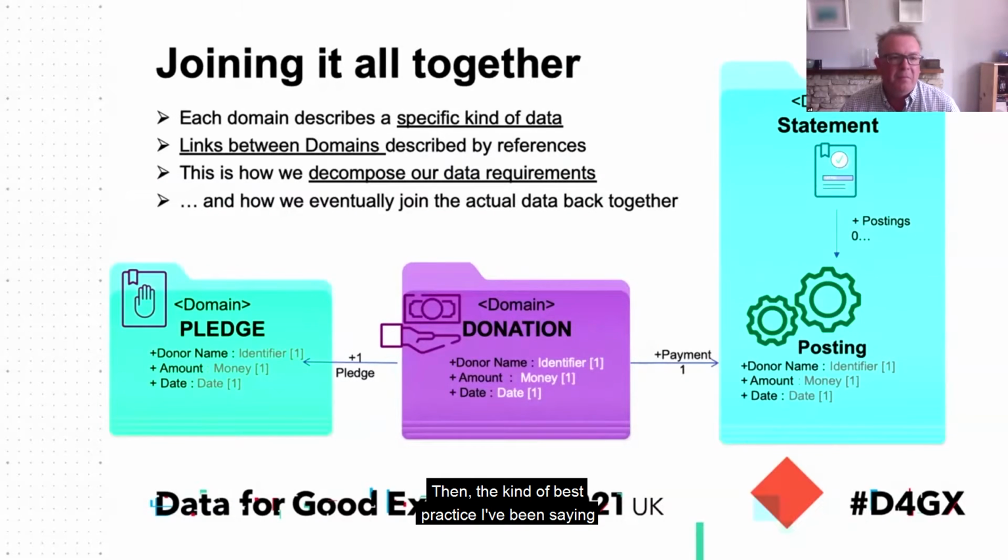then the best practice I've been describing on the previous slide is that we've got these three domains. We've modeled them independently. We've said the relationships between them. We've described the attributes and what their data types are. So now we know we can use these donor names as identifiers, and then we can eventually bring it all together and get the data consistency.